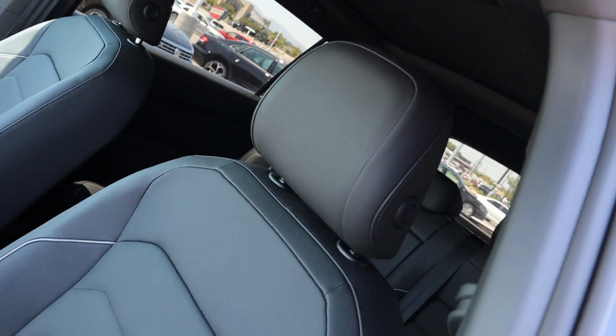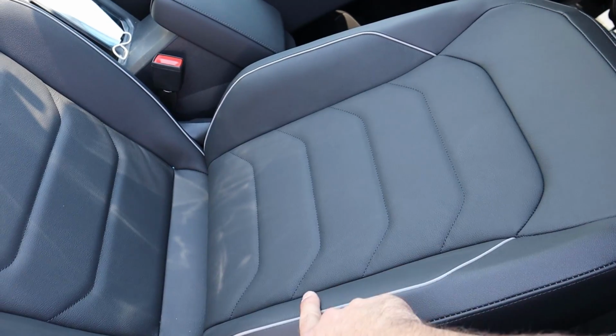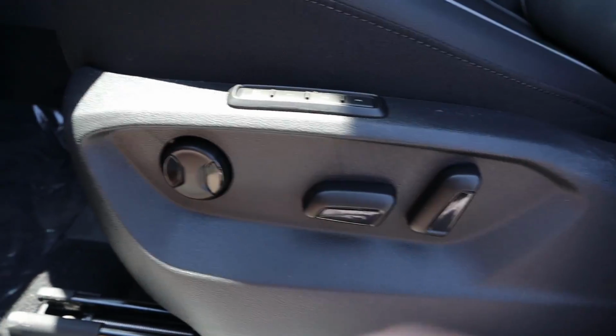And then here's the seats here at the front. So notice that material-wise looks super similar to the back seats. You got all the piping and everything. The bolster's just a little bit more aggressive with the seats themselves. There's the memory function on them. Here's what the adjustments look like on the side.